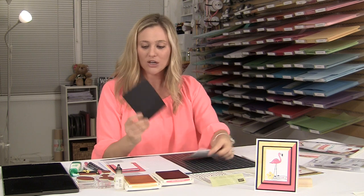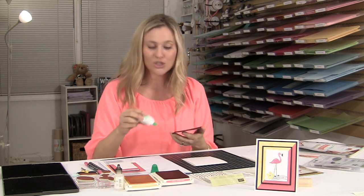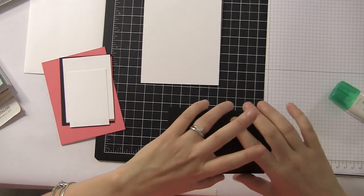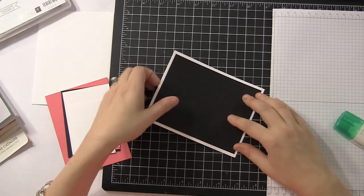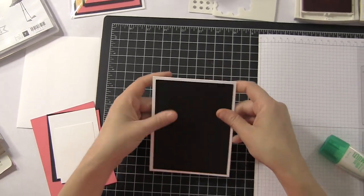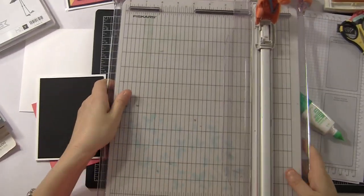So before I do that, here's a piece of basic black, and it's basically 1/4 inch smaller than the actual card base. And again, all the sizes and dimensions will be on Brandy's cards. It's basically 4 by 5 1/4 is what that actually turns out to be. Now I'm gonna pull up my cutting board. I'm gonna set that right here.